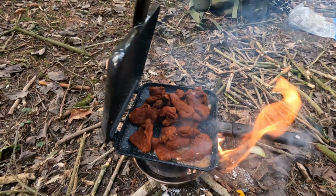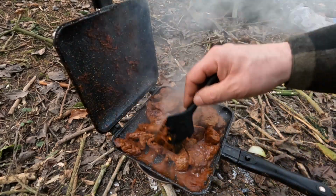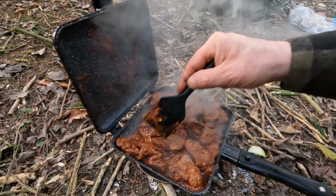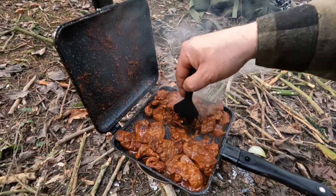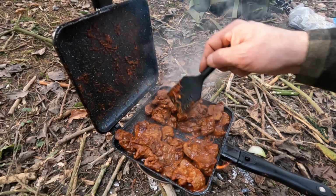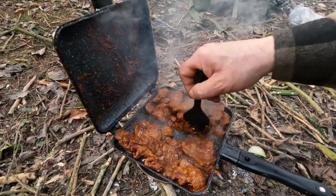Get the lid down, give it a good shake. Well, that steak's cooking absolutely lovely. It smells absolutely amazing. So what I'm going to do is divide this in two, and we'll add half of the onions and the peppers back to the pan, cook it off for a little longer, then we'll add some cheese and we'll get one of these steak cheese sandwiches made up.